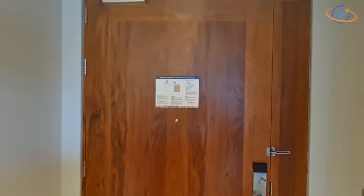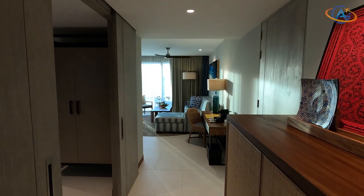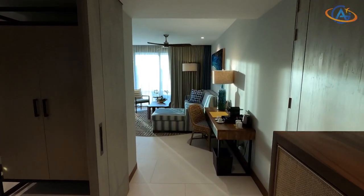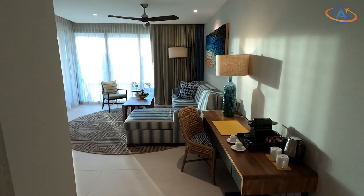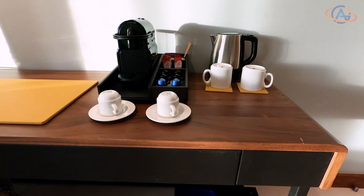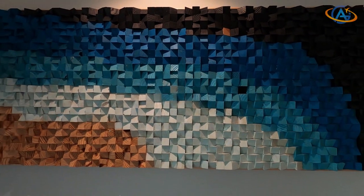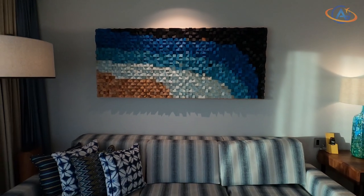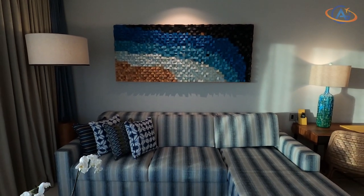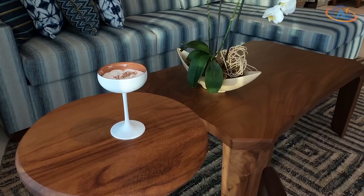This is an upgrade of like 4 or 5 room categories, so we really appreciated that, particularly since it was New Year's Eve. And as you could see on the floor plan, this room is about 2.5 times as large as a standard room. You can see everywhere that this suite is absolutely brand new and super modern. Nice designs and lovely color schemes all around. If you look for a place to relax and enjoy, you found the place to be.